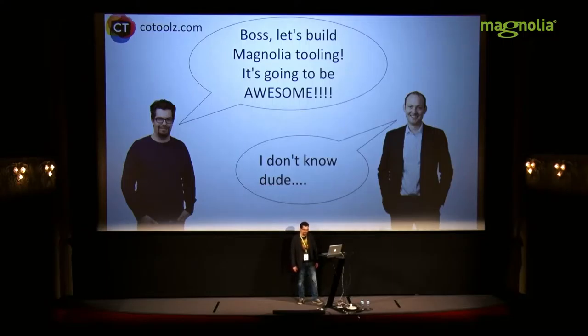And I sat down and programmed CoToolz for Magnolia. And I told my boss, I did that. Now you do your job, and you go sell that. So as you can see, something went terribly wrong because I'm standing up here and he's sitting down there enjoying the show. But he's a very charming guy, so he convinced me that I'm the right person to stand up here. Why is that?